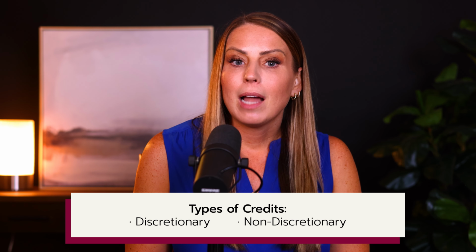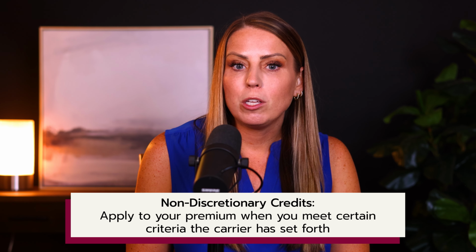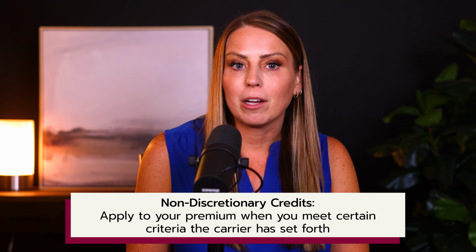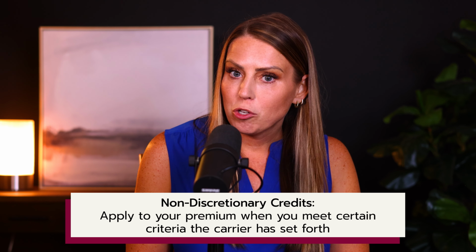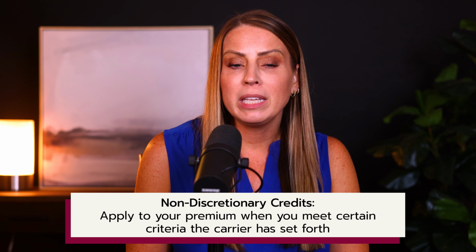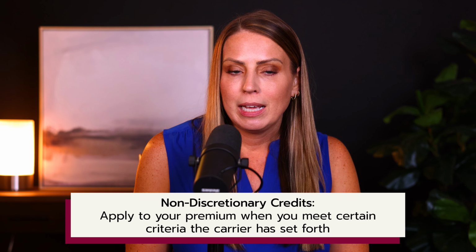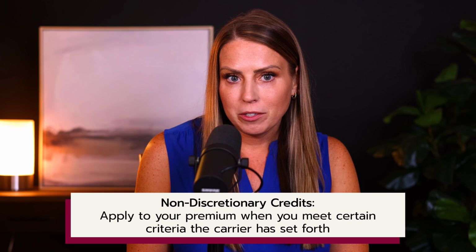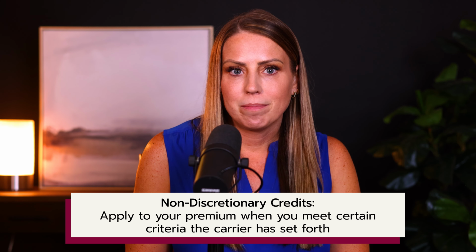There are two types of credits that an underwriter can apply to your premium: discretionary credits and non-discretionary credits. Non-discretionary credits are automatically applied to your premium when you meet certain criteria that the carrier has set forth. It is not up to the underwriter's discretion whether or not to give you these discounts. These credits are filed with the Department of Insurance in each state, and if a doctor meets the criteria to receive the discount, the carrier must apply it.